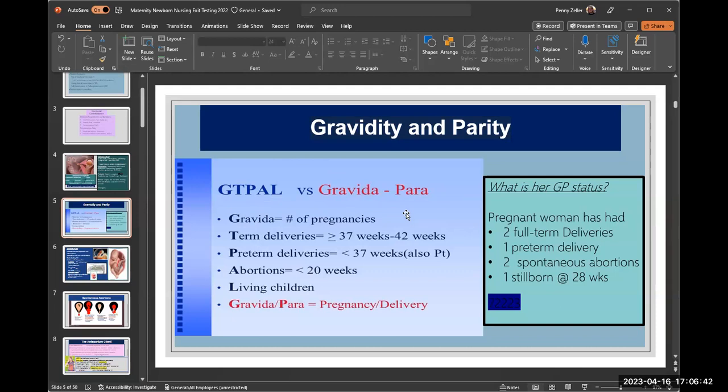Okay. Then how many of those pregnancies were delivered between 37 weeks and 42 weeks? Those are the number of T's. And any pregnancy that was delivered after 20 weeks and before 37 weeks is considered preterm. And then abortions are any pregnancies lost before 20 weeks gestation. The term gestation means pregnancy, okay? So 20 weeks gestation. Less than 20 weeks is called an abortion, whether it was spontaneous or medical or induced, okay? So gravida para is pregnancy and then delivery.